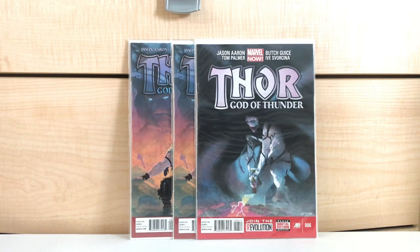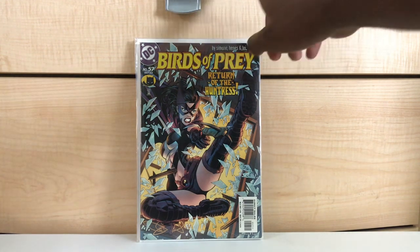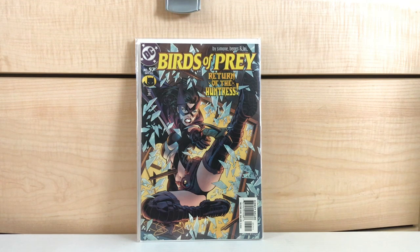And also, went to another store and found this book here, Birds of Prey number 57. Nice Huntress cover. This book is really hard to find. I was at a 50-cent sale a few weeks prior, and there was a nice run of Birds of Prey, and I wasn't sure what to buy, so I looked at what's selling. Birds of Prey number 57 was one of the most popular ones, selling very briskly online. So I'm like, let's see if it's there. No, it was not. I swear I went to 5 stores before I found this one. I think I paid like $4 for it.